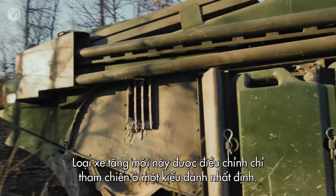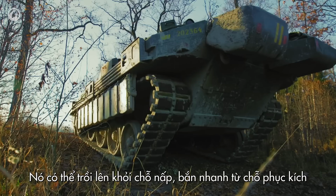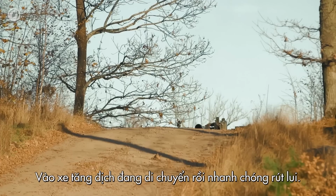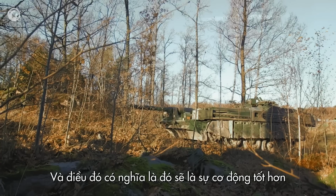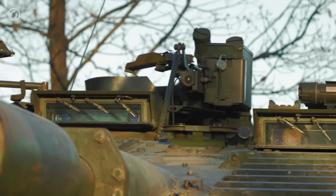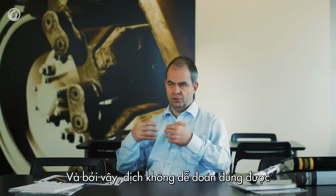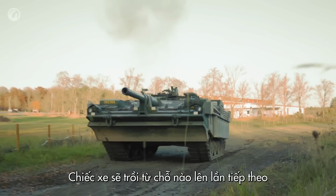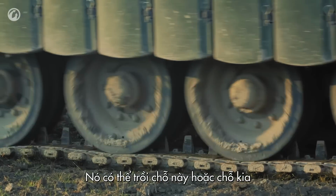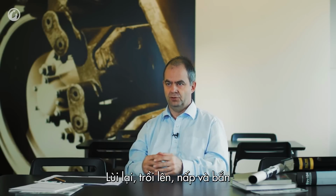The new tank was optimized for just one type of battle. It could rise above cover, fire quickly from the ambush position at the advancing enemy tank column, and also quickly retreat. So it would have been a very movable battle compared to other tanks. And because of this, it was not so easy for an enemy to know where it will pop up the next time. It could pop up there or there. So this was the tactics behind this tank, to move back and forth and to hide and fire from different positions.